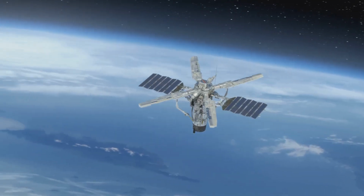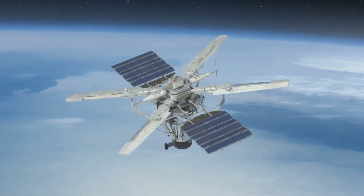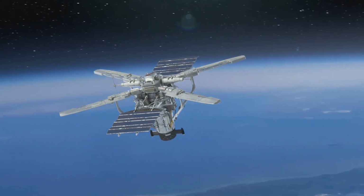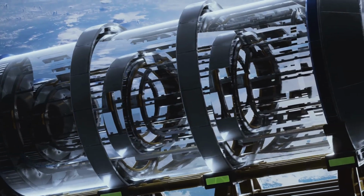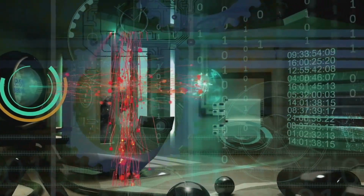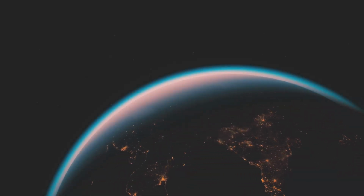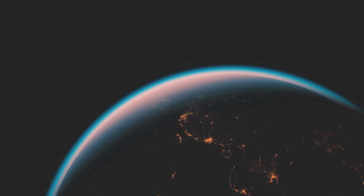As we become increasingly reliant on space-based technologies for communication, navigation, and Earth observation, understanding and monitoring the ionosphere becomes ever more critical. By continuing to study this complex and dynamic region, we can mitigate the risks posed by space weather, enhance the reliability of our technological systems, and ensure a sustainable future for space exploration. The ionosphere, a silent guardian of our technological age, deserves our attention and respect as we venture further into the cosmos.